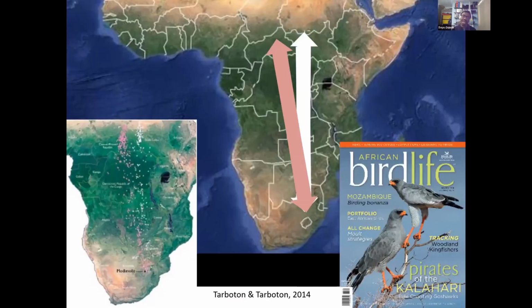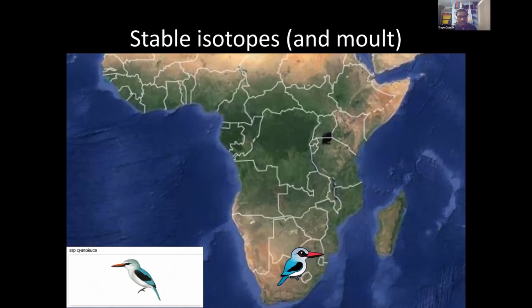I should also say that this part of the work builds on work that was done by Warwick Tarboton and Michelle, published in African BirdLife. They put geolocators on several kingfishers, and they got good data from a pair that was nesting in their home. These birds went as far north as indicated, and the male and the female went to different non-breeding sites and came back down from there. But we're hoping to add to the data that they have, based on all the other bits and bobs added to this geolocator that we were able to use.